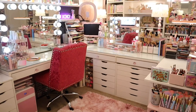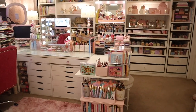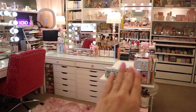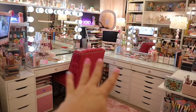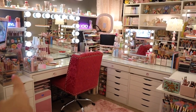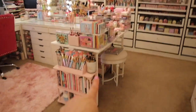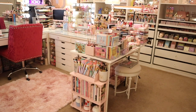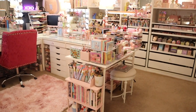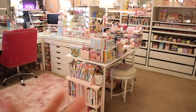My first beauty room tour, I did not have this table. I just added this table and it made it like a U-shaped vanity area when before it was just an L shape. You know what I mean? So all this is a foldable portable table. And yeah, I got that on Amazon. So I will link that down below. I think it was like 120 or something like that.